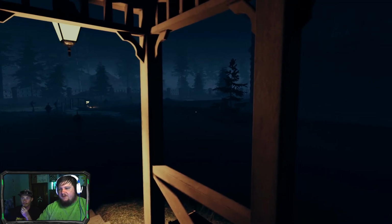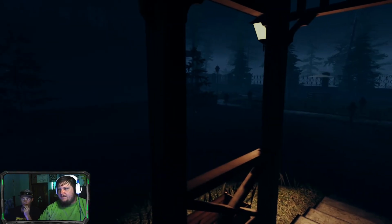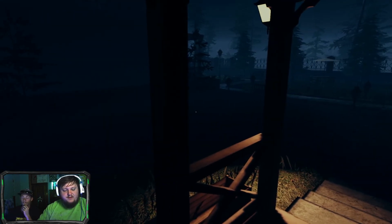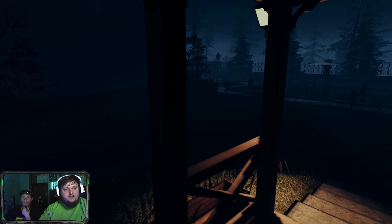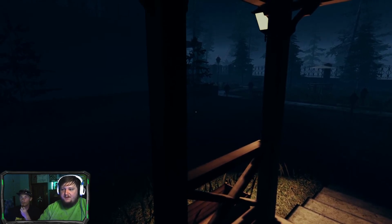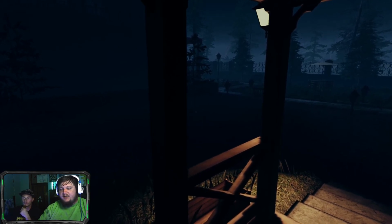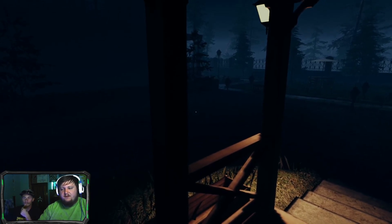And we're back here, back at the gazebo. Alright, so that pretty much does it for part two. Chapter two, House of the Hill. And we'll jump back in on chapter three, Part of the Hill, pretty soon.